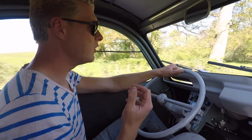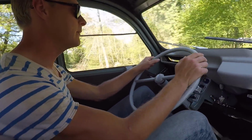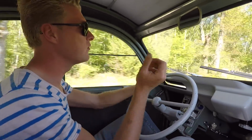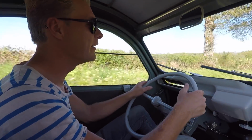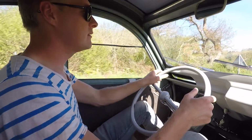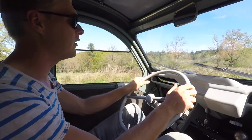So today I'm not going to do much editing, hopefully. I'm going to leave it as unedited as I can. And the reason for that is I want to go for a drive with you guys, and I want to show you guys kind of around the area where I live. I want to show you how beautiful Limousin is, just because I can.